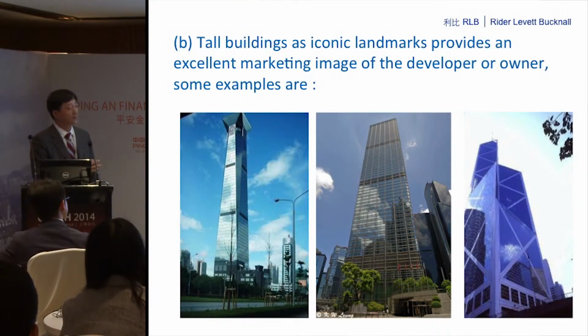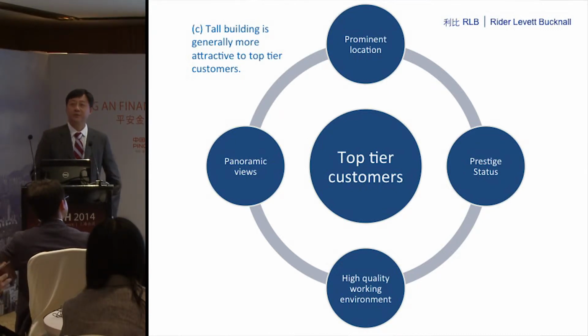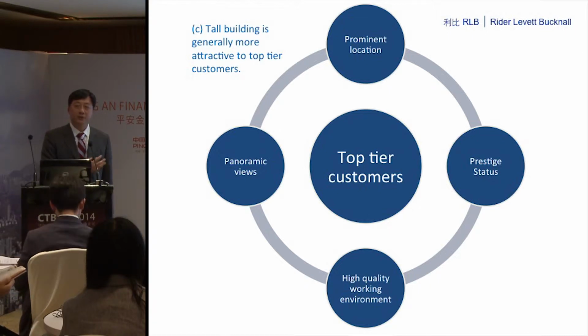It becomes the company's iconic image. So whenever you look at the building, you remember who's the client. And also, a tall tower attracts the top-tier tenants or buyers because they're usually in prominent locations, they have panoramic views, they have prestigious stature, and they offer a high quality working environment. This helps us, as David said, we have 20,000 workers or users later on for the building. And this is to attract all those top-tier, top talent people to work in this environment, and to be retained in the office, in the company.